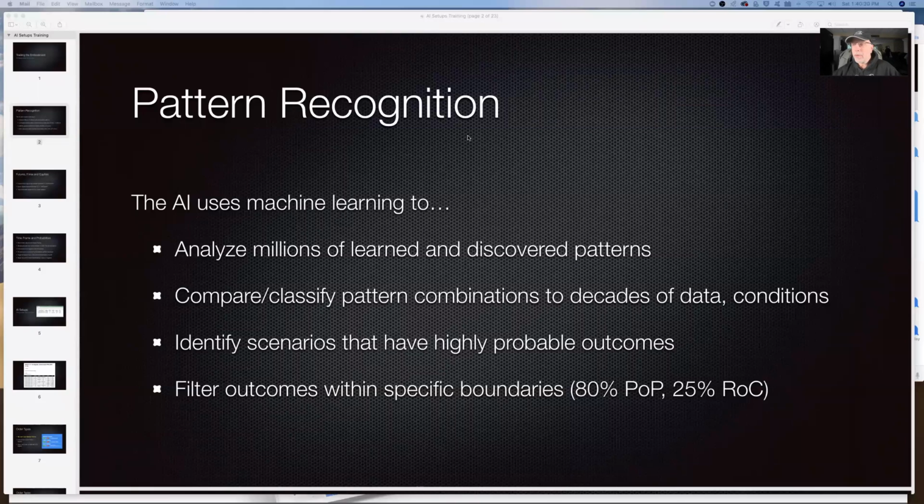So we'll go a little bit over what I just said. The AI is a pattern recognition machine. It analyzes millions of learned and discovered patterns. It actually learns its own patterns too. It finds patterns and it creates patterns. It compares and classifies the pattern combinations over decades of data. It's big data. It identifies scenarios that have highly probable outcomes. It then filters those outcomes with specific boundaries. And those boundaries are within 5 days, actually 4 days after the trigger.